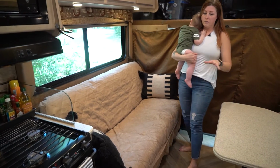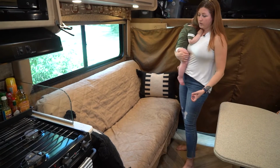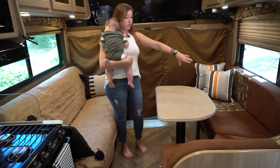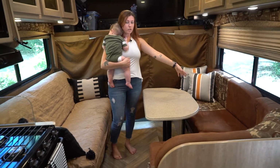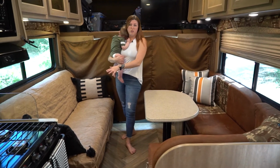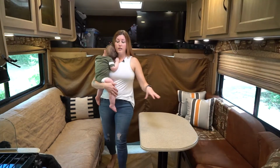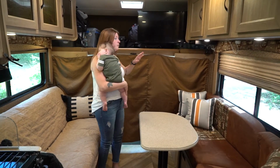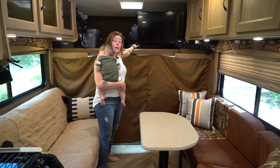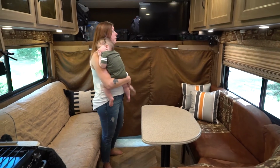So from here, to make all of this sleeping area, this jackknife sofa pulls out into a bed. This table goes down, and you can turn this into a bed as well. So maybe 1 adult, 2 adults could fit here, 2 kids definitely. Same thing here, 1 adult, 2 adults maybe would be tight, but you could definitely fit a bunch of kids on here. Aside from these 2, the other sleeping option is this entire area above the cab. It is a full queen, and it can hold up to 350 pounds.